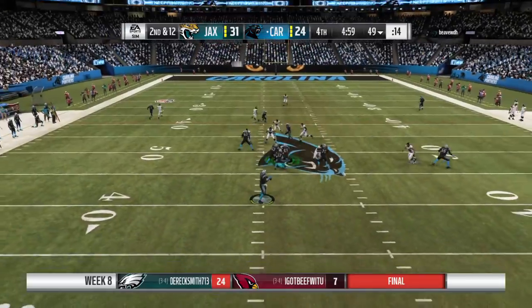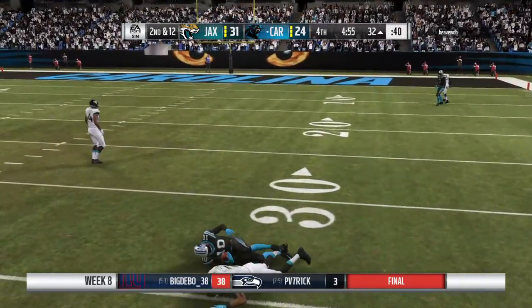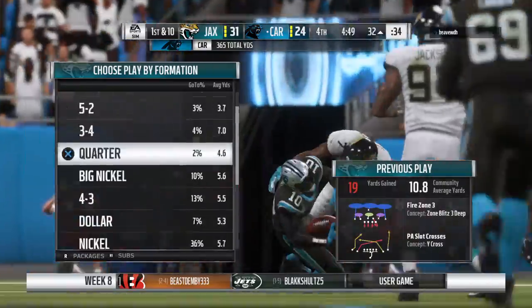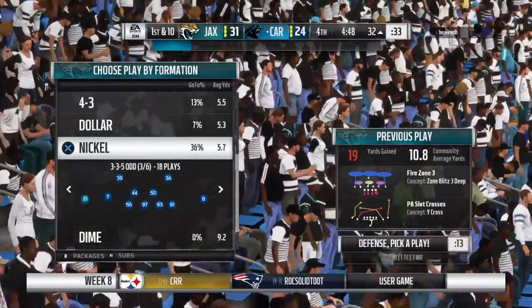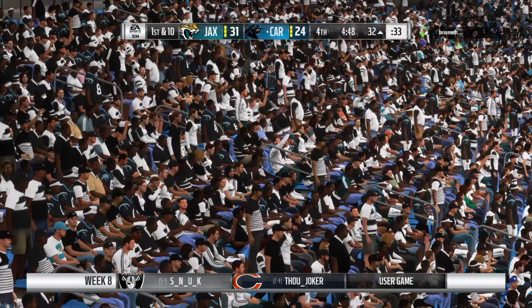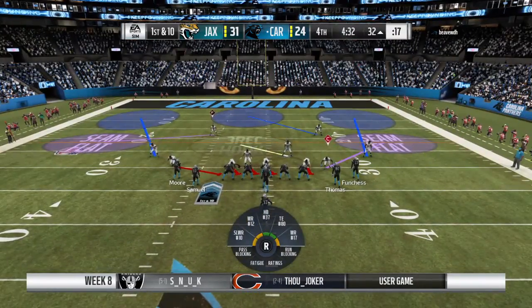Off play action, Newton. He's got his man on the crossing route. And he gets this inside the 35-yard line. With that catch, he goes over 100 yards receiving on the night. The drive continues as they search for a tying touchdown. Here's first and 10.